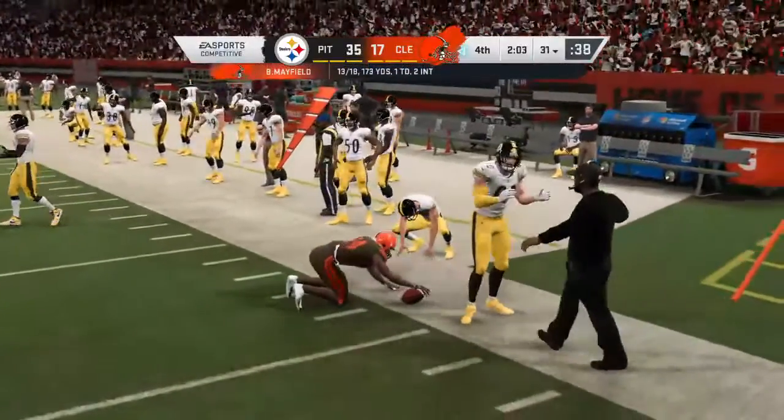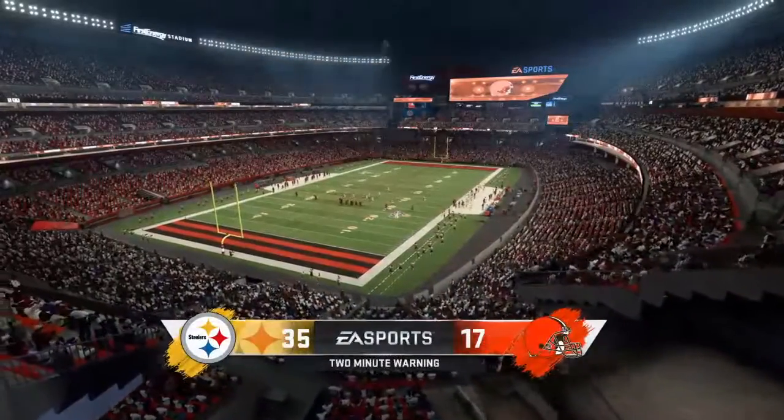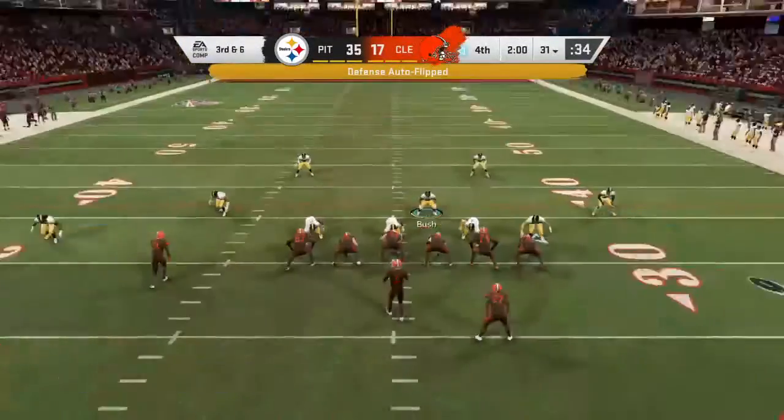And they'll take him down at the 31-yard line. They had the catch on 2nd down, but it didn't help at all, and now they're looking at 3rd down here. 2 minutes left to play in this football game here on EA Sports.